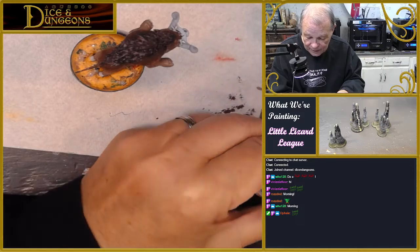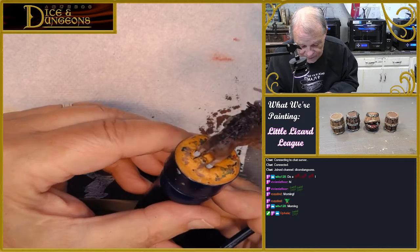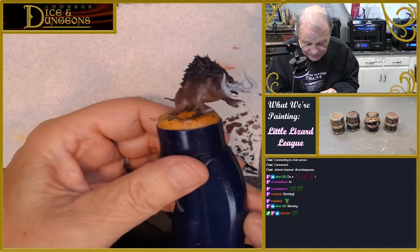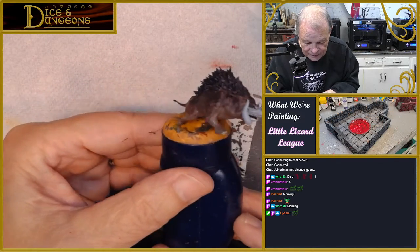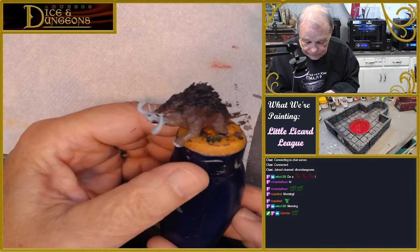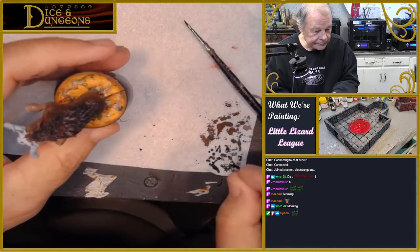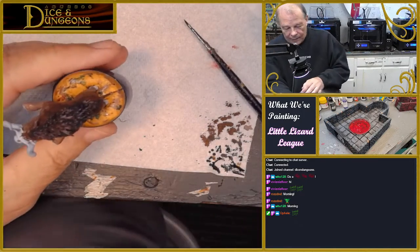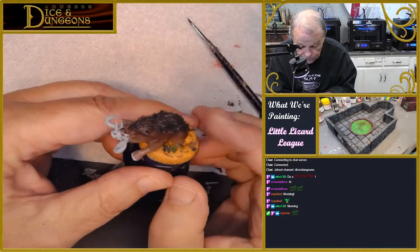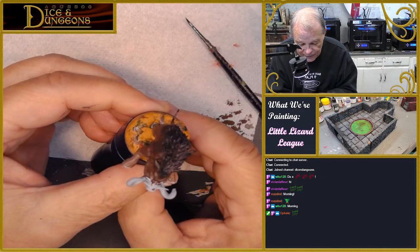Now I'm going to check. Basically, I'm going to check the two base coat browns to make sure that there aren't any obvious spots that didn't get painted at all. Okay. Let's see, the face color.